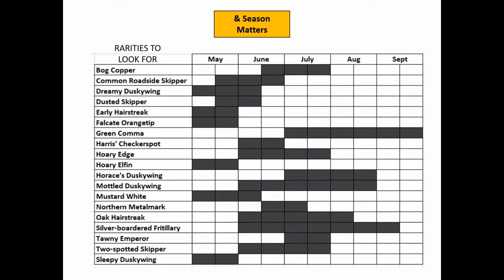Now, I'm not going to go into this in any great detail, but just as we think about where to find butterflies, you also need to think about when to find butterflies. All those names down the left there are rarities that we want to be looking for, and you see there the dark shading indicates when these different butterflies fly. So some of them really only fly in May, for example. And if you want to see one of these, you, gosh darn, better go out in May to look for it because you won't get another chance during the year. So this is another way as you're trying to think about where to find some of these rarities and when to find them. This is another piece of information.